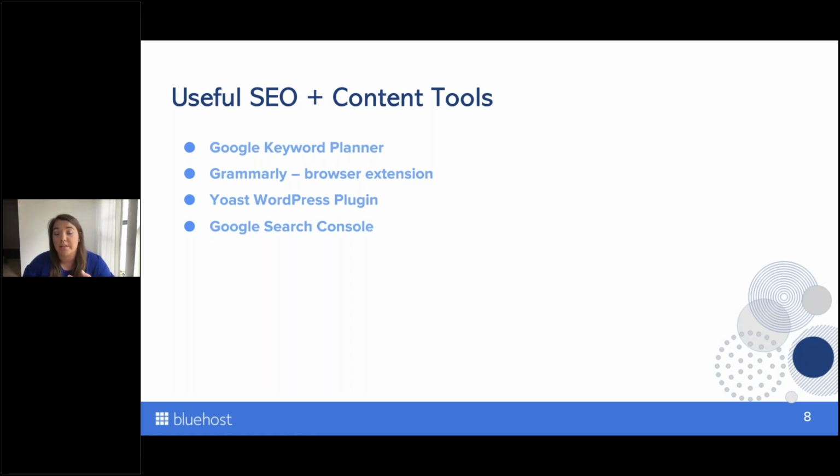Grammarly is another really great content tool. This is less SEO and more strictly content. Grammarly actually doesn't have a WordPress plugin, but they have a browser extension that you can add to your internet browser. Grammarly, if you're not familiar, focuses on creating strong content. So your grammar, your punctuation, your sentence structure, those sorts of things. They make sure all of that is in a good place. So using their browser extension whenever you're creating a new piece of content is a really good way to ensure that the content itself is strong.